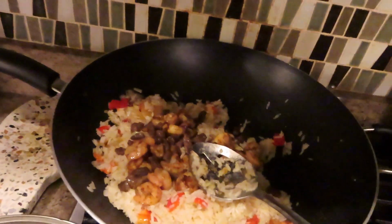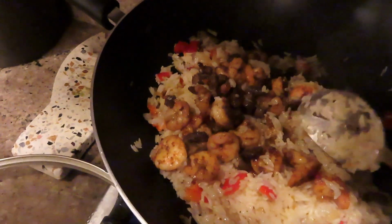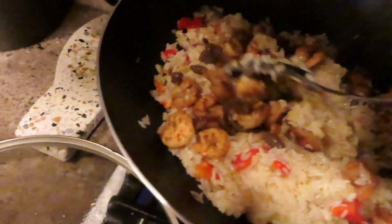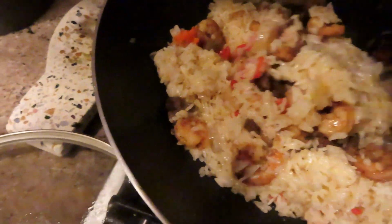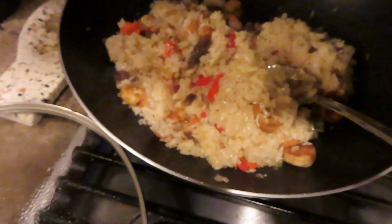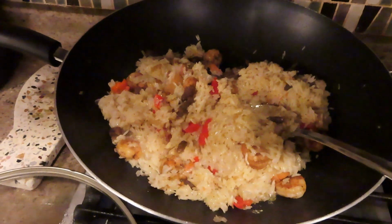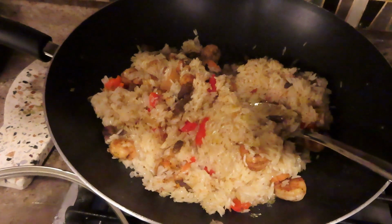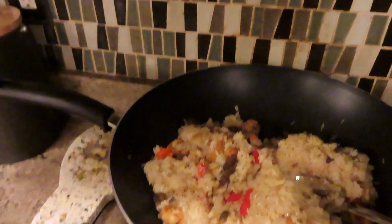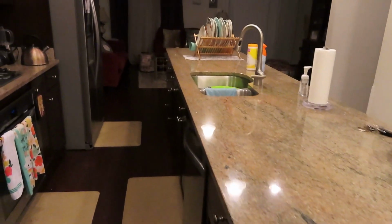So I just added my shrimp and beef into this. Now I'm just stirring it. I just want to show you guys this. Let me put the camera down and I will show you the finished product, because I cannot be cooking and using the camera at the same time. Like I said, when I'm cooking, I don't like the kitchen to be dirty.